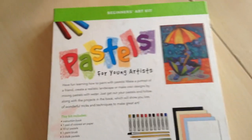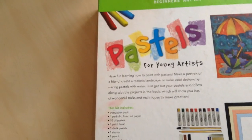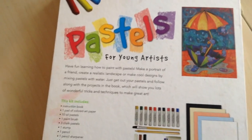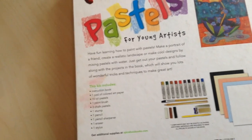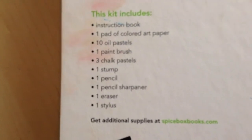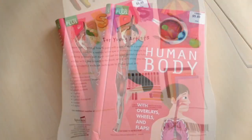And I love that they sell lots of different kits, because by the time you order them online and they come, sometimes they're not what you think it is, or it costs a little extra because you're ordering it offline. So I like that they have the kits right there, and you can see what it has and what everything looks like. So this is another great find.